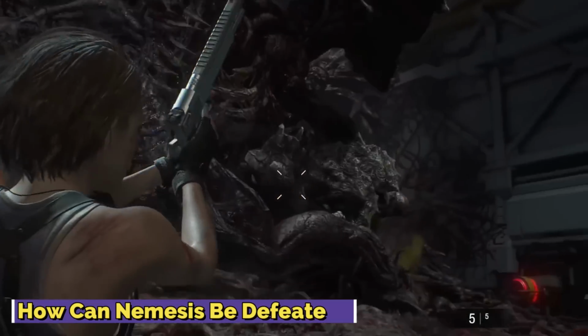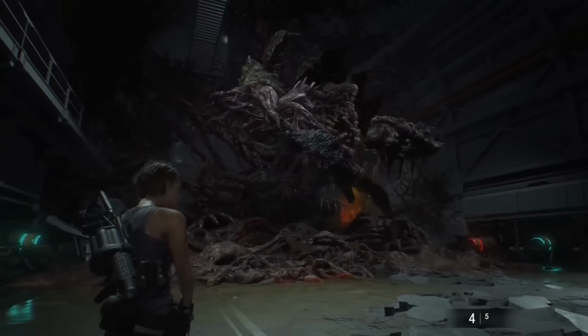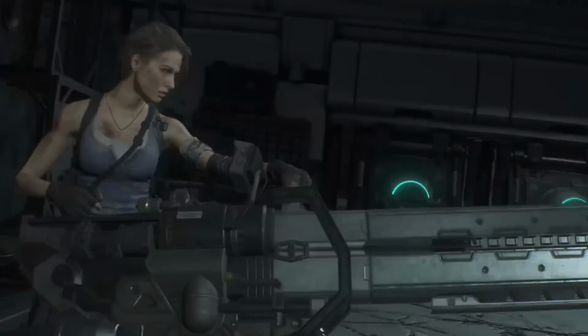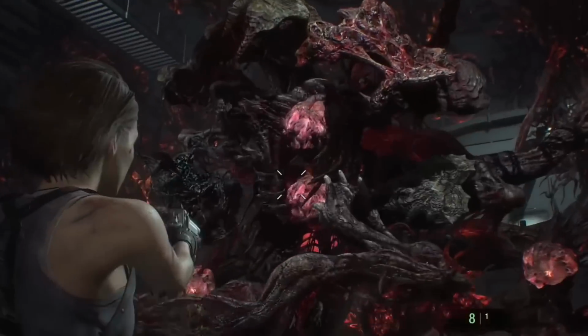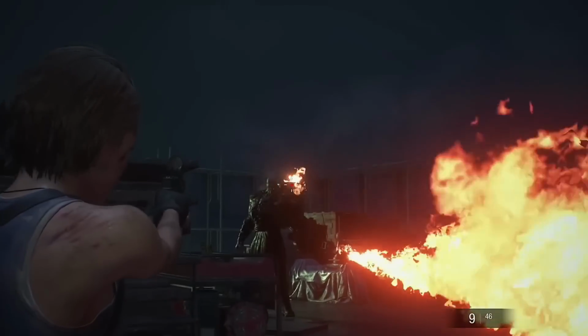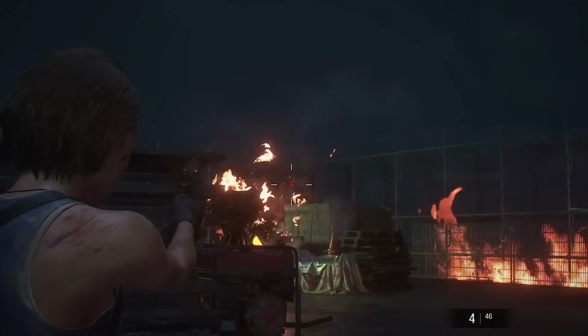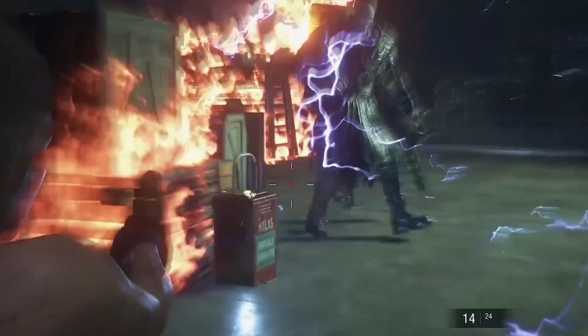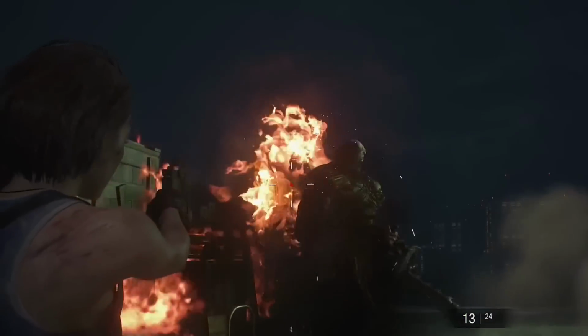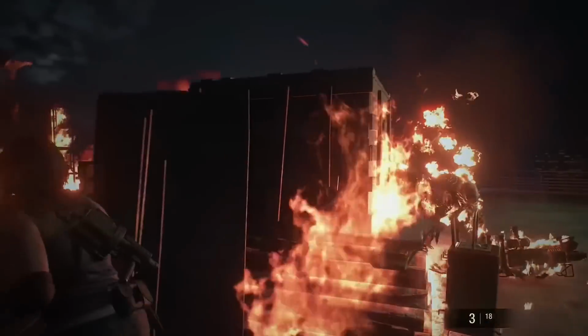How can Nemesis be defeated? Nemesis can be defeated by using a variety of weapons and strategies. Here are a few tips. Use powerful weapons. It would be best to use powerful weapons to damage him. The best weapons to use are the Magnum, the shotgun, and the grenade launcher. Aim for the flamethrower's reserve. Nemesis's flamethrower tank is his weak spot, so one should aim for it whenever possible in order for it to explode and stun the monster for a few seconds, after which a well-placed headshot can do significant damage.